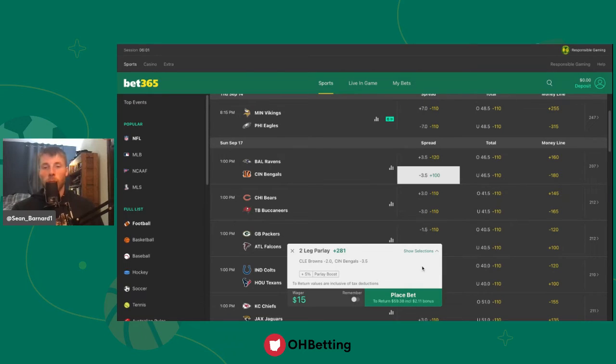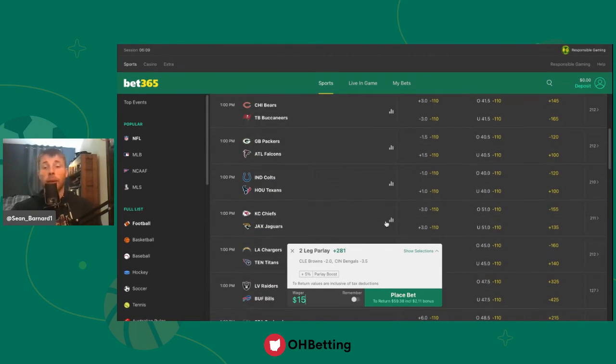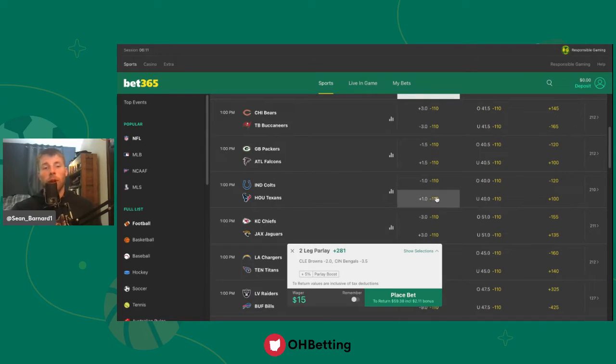A little bit of a smaller, I guess, ability of it being right there, right available is very convenient. And that applies to as many teams as you want. If you want to throw the Indianapolis Colts at -1 against the Houston Texans in the mix, bang, the odds change. That is now plus 628 for all three of those legs.